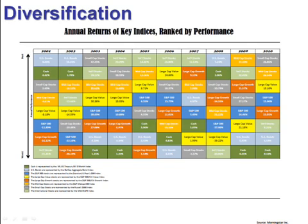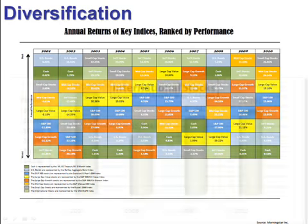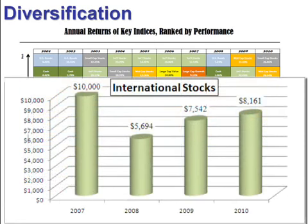2009 entered us into a great recovery period within the market, even though international stocks only bounced back by 32%. So if you had had $10,000 in international stocks at the end of 2007, your account balance would have fallen to $5,694 by the end of 2008. In 2009, this would have only come back to $7,542 due to that 32% return being based off of the previous year's balance. So you still have almost $2,500 to make up to get back to the original $10,000.